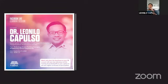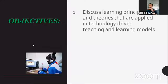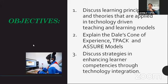So, for today, we're going to discuss technology-driven teaching strategy in enhancing learning competencies. So for our objectives for today, we will discuss the learning principles and theories that are applicable in technology-driven teaching and learning modalities, explain the Dale's Cone of Experience, the TPACK and ASSURE models, and discuss strategies in enhancing learner competencies through technology integration.